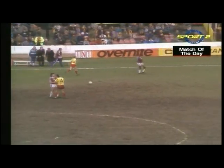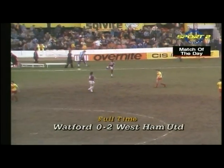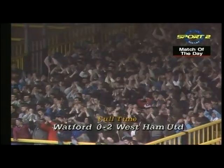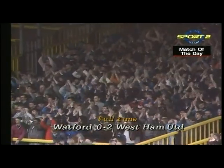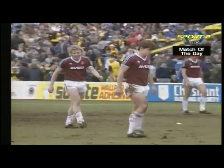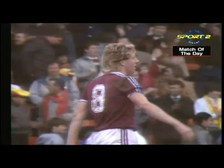And the pedigree of West Ham shines through again as they prove that they haven't given up their hopes of the championship. 3 points secured, and rightly so, thanks to this marvellous partnership of Tony Cottee and Frank McAvenny, who take the honours once again. But this was a fine team performance by West Ham.